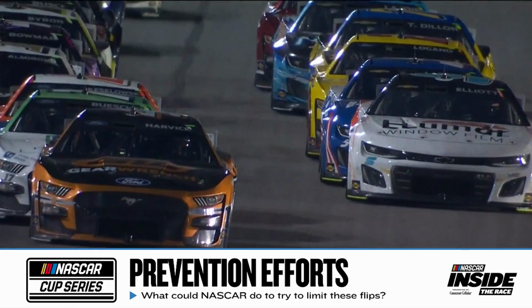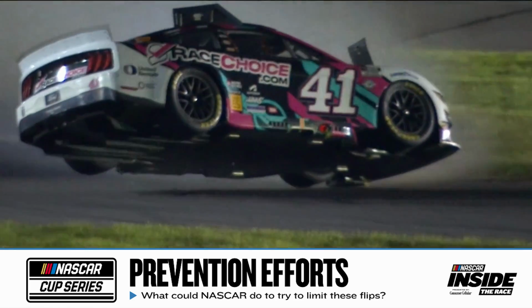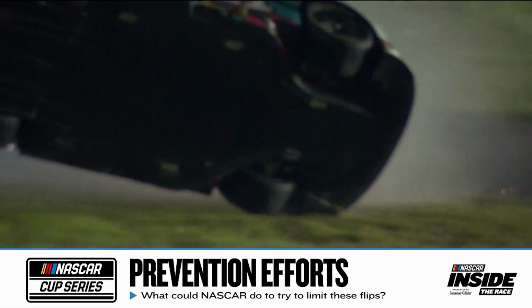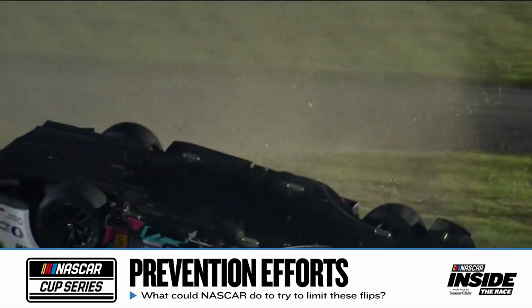Looked kind of like the grass got him airborne to start with after he was sideways here. Got a little push, but going across that grass, just that change of surface got him up, and then it digs in here and starts quite a barrel roll.